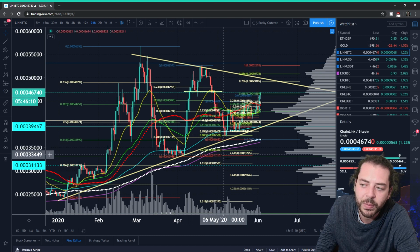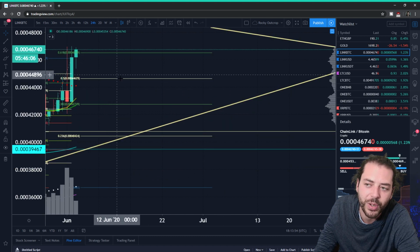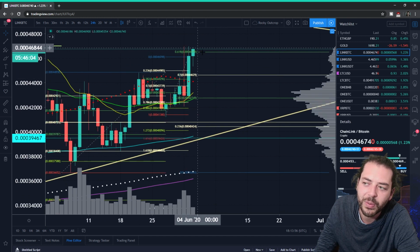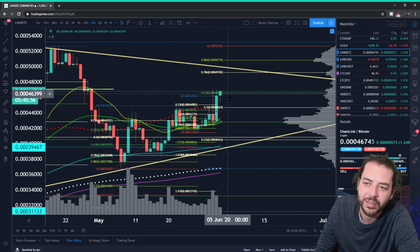There's so much noise on here right now, so let's zoom in a bit and see where things have been going recently, shall we? If we look here, we can see that currently the prices are right at the 618 golden pocket area at 46,700. As we spoke about yesterday, 46,600, 46,500, whatever, this area could be a potential area for a retrace.